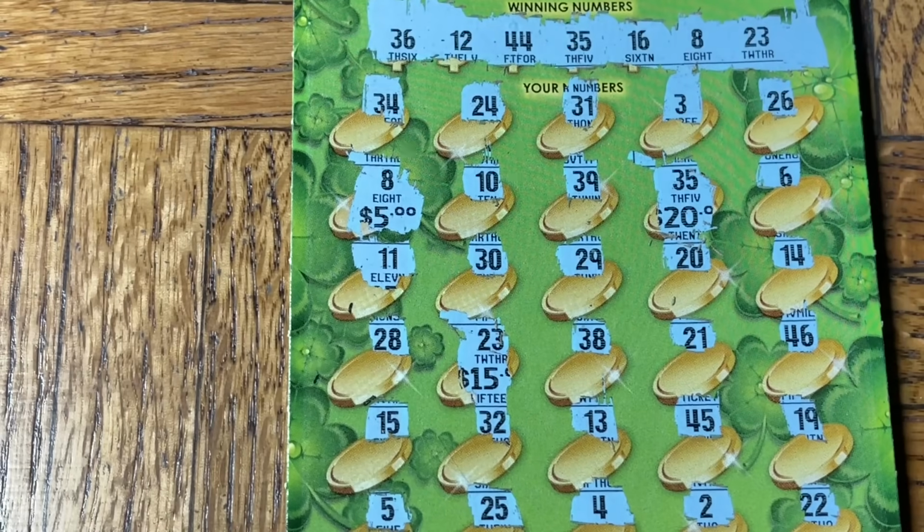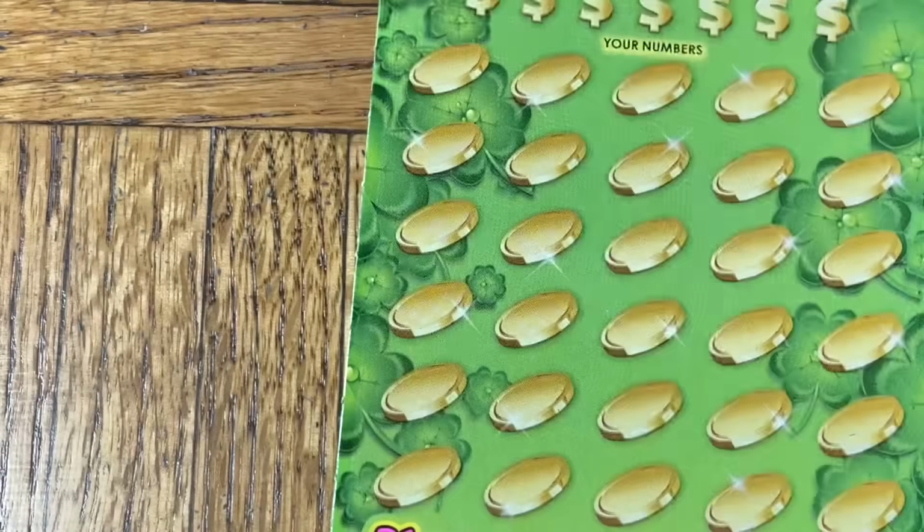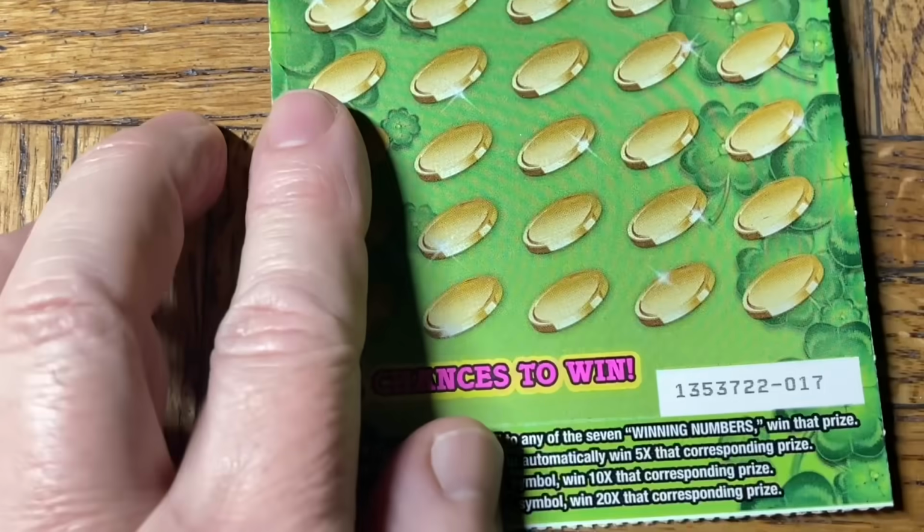So double up, $40. And it's a $90 session. Got 40 back. All right. That's not terrible. Still need $50, but we're well on our way. Ticket 17.